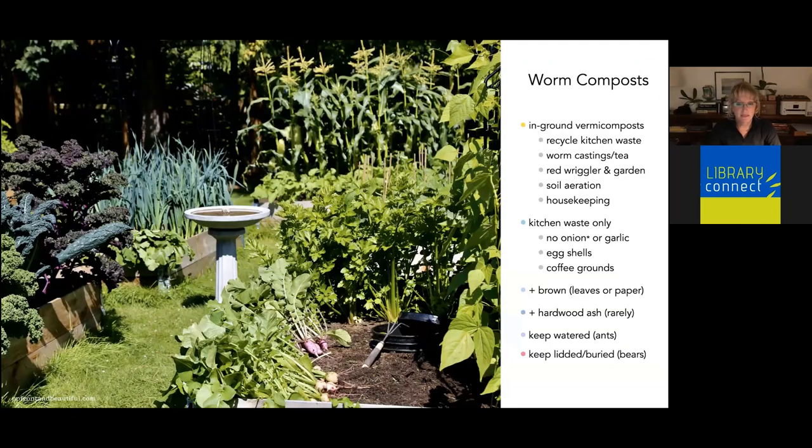Worm composting is kind of fundamental to the urban permaculture garden. You can see in the foreground on the bottom right, there's a black, about 24 inches deep worm compost. It is black plastic, with 1/4-inch holes drilled all around. We compost our kitchen waste in there, eggshells, coffee grounds. We supplement with brown paper or leaves, a little bit of hardwood ash. And we populated it with some neighbor's red wiggler worms.